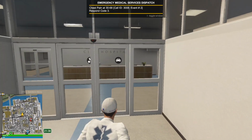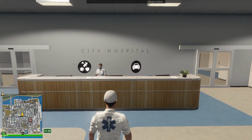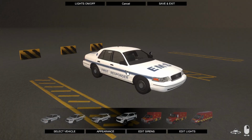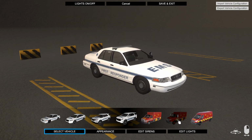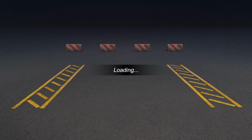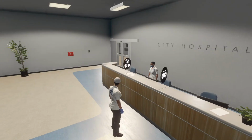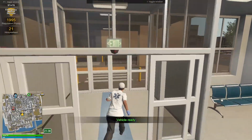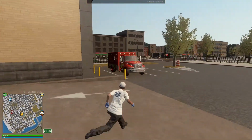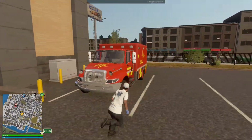Hello, I'm Paramedic Isabella, and my mission today is to help someone experiencing chest pain. Chest pain can have various causes, and it's essential to respond quickly and provide the right care. I choose the ambulance as it allows me to reach the patient swiftly and carry all the necessary equipment. So, I jump into the ambulance and drive off to the location.